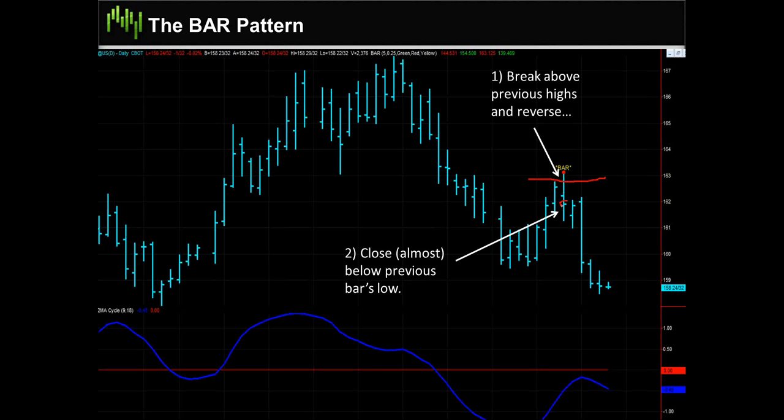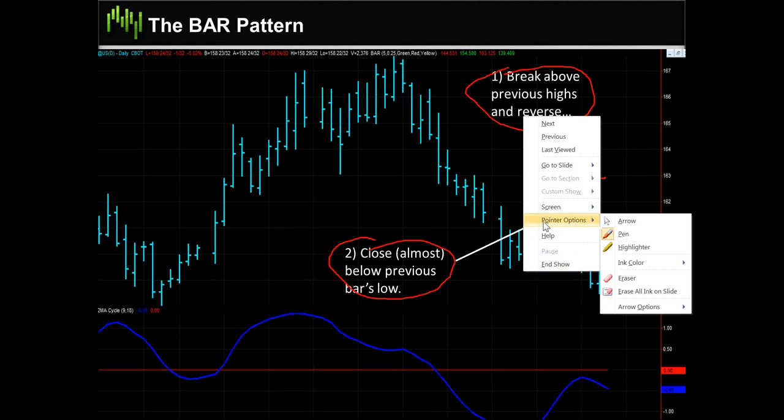Notice this time the close does not exceed the low of the previous bar. So it's not a pure bar pattern, but it's good enough because we're in the bottom 25% of the previous bar. Okay, so step number one, break above previous highs, run all the buy stops. Step number two, a full-blown reversal, and then close almost or below the previous bar's low. Right? It's that simple.